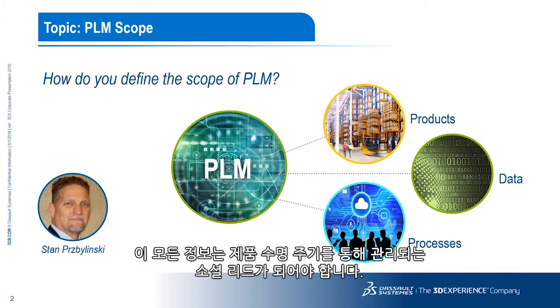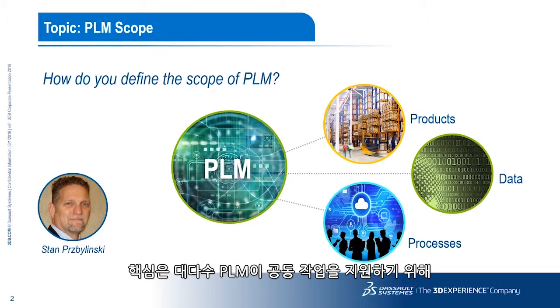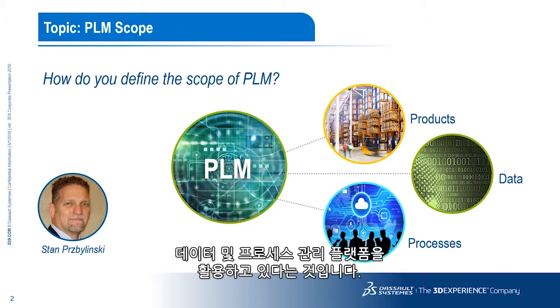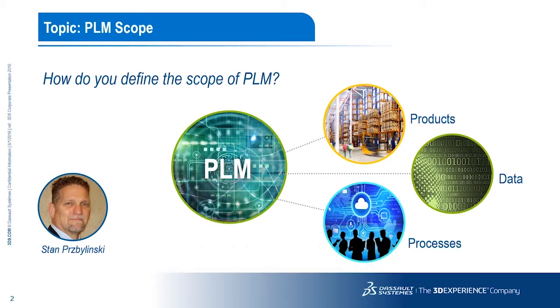All of this information needs to be socially managed through the product lifecycle. Some people talk about the digital thread, and that's one good example of it. At the core, most PLM strategies rely on a data and process management platform to support collaboration. We refer to this as a product innovation platform, and the 3D Experience platform is a prime example.